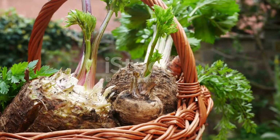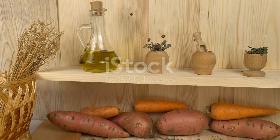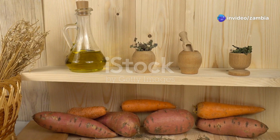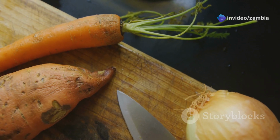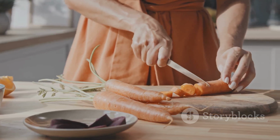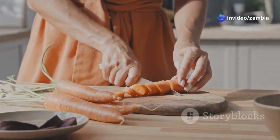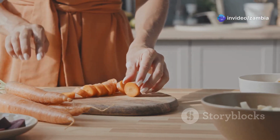Listen up. These humble heroes are often overlooked, but they pack a punch. Root vegetables, they're the workhorses of the winter pantry. They can be stored for months, making them incredibly versatile. We're talking carrots, potatoes, parsnips, the lot. Each one brings its own unique flavor and texture to the table. Packed full of those slow-release carbs that will keep your energy levels from crashing harder than a souffle in a hurricane. Plus, they're loaded with essential vitamins and minerals.